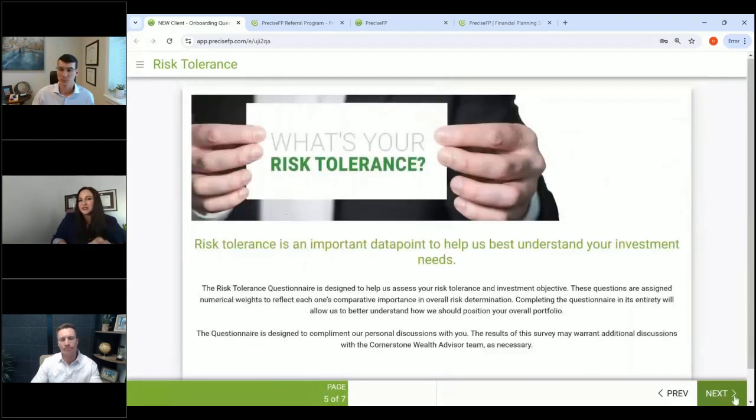Can you talk about the risk tolerance for a second and why you decided to include this inside of the onboarding questionnaire? Yeah, I can speak to that. So, risk tolerance questionnaires, I think any advisor can attest that they can be tricky. There's lots of them out there. We've tried a lot, and PreciseFP, I believe, has some of their own that are unique. We've tried Riskalyze, other softwares. What we have found is that for us, we wanted our risk tolerance questionnaire to complement our conversations and verify what we had decided upon with the client.